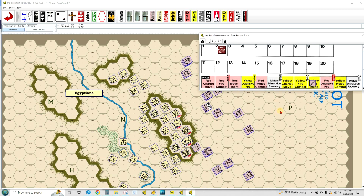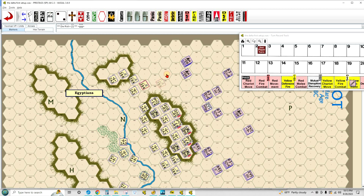Then the yellows can move. Now here's the interesting thing. I can do 1. Oh no. Okay, I was going to say this guy could go 1, 2, 3, but he can't because... Oh, he can, because he's in a leader. The leader is right here, and they've got a 2 hex movement thing, so they can go 1, 2, 3. He can do this. 2, 3. I'm going to move everybody here just over a little bit. And I'll go here. I'll say he can go there.